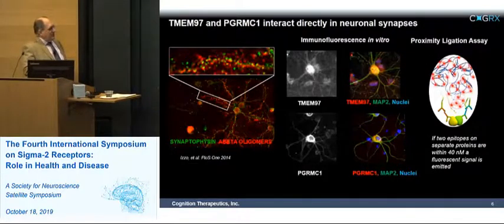So we've labeled cells with antibodies for TMEM97 and PGRMC1. Here you can see a composite image of MAP2 labeling, and the TMEM97 is expressed at high levels in the soma and also out along neurites in lower levels, pretty diffusely throughout the soma and the neurites. PGRMC1, we previously looked at also, and we could see a similar pattern. It's pretty bright in the soma and then out along the neurites.